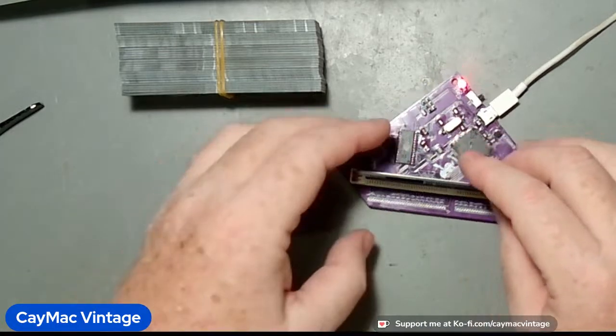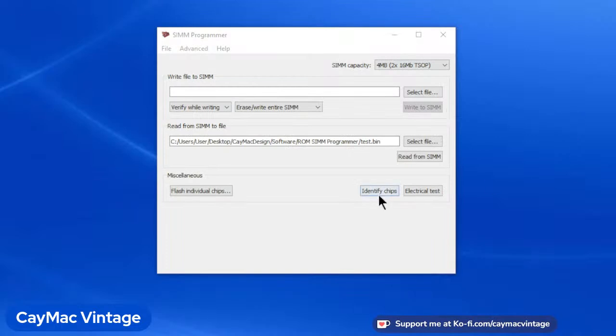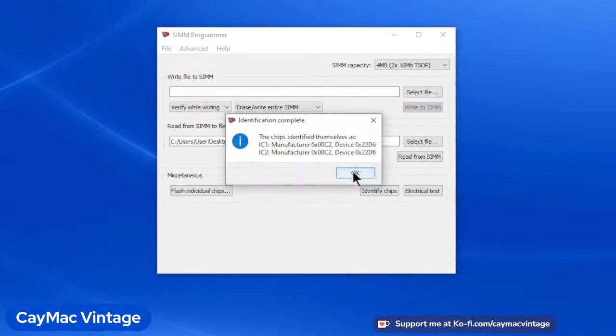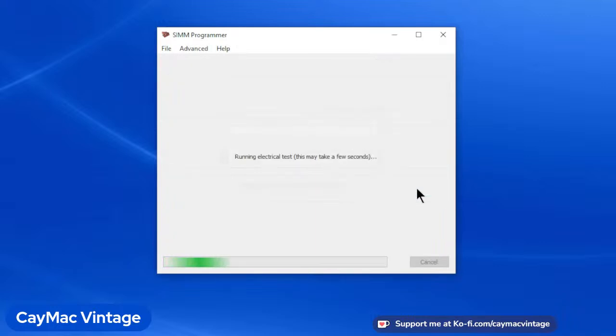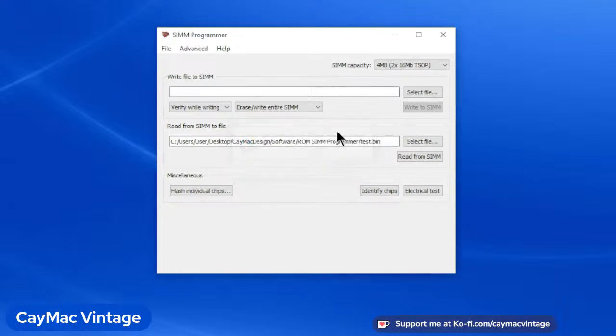So anyway, to go back to where we were with this, we did an identify of the chips. Here's the software, identify chips, and there we are. Now we can do the electrical test again. This will check the physical SIM itself too, so it is checking all the way to the SIM card. It's not finding any short anywhere.